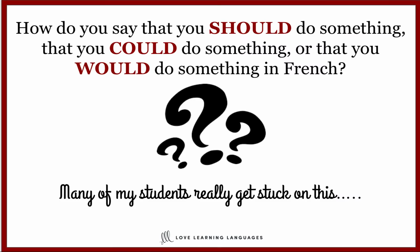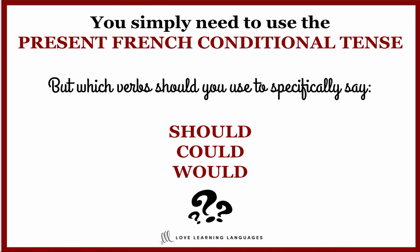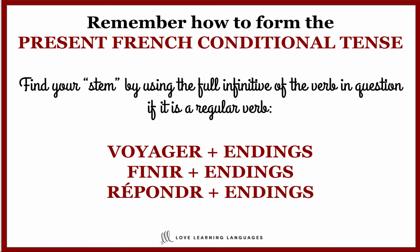All right, so you simply need to use the French conditional tense to say should, could, or would, but which verbs are you supposed to use? Well, we're going to get to that in just a minute, but maybe it's important first to remind you how to form the French conditional tense. It's a really simple thing to do because, when you're forming tenses in French, a lot of tenses, you first have to start out by finding a stem, and then you add endings to that stem.